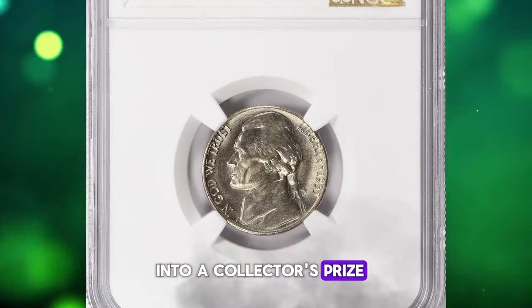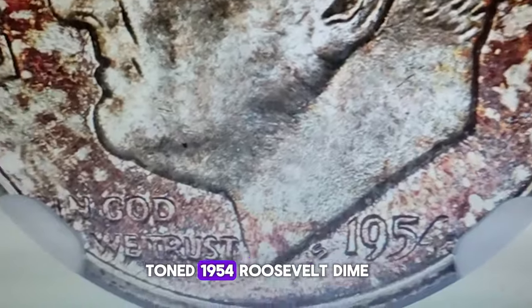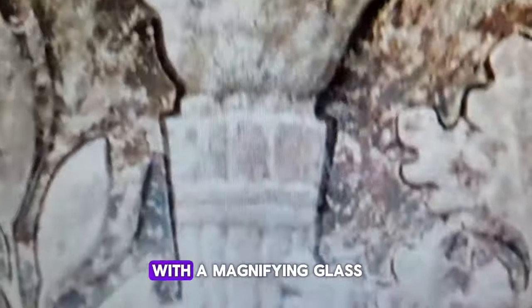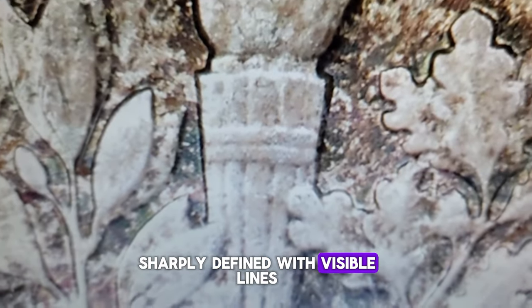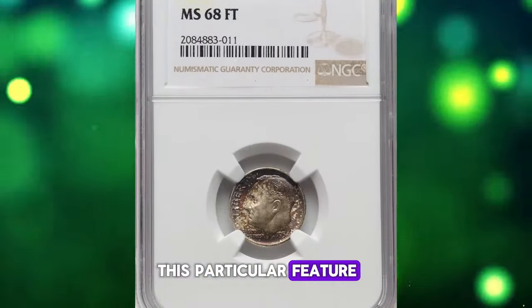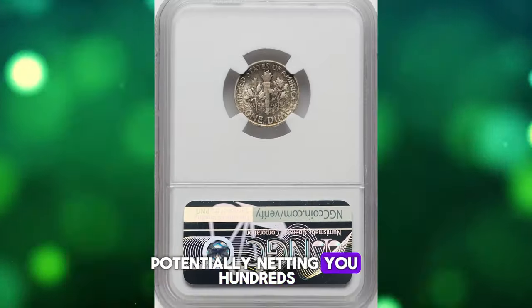a collector's prize. If you possess an uncirculated, toned 1954 Roosevelt dime, take a moment to inspect the lower and upper horizontal bands on the torch with a magnifying glass. If these bands are sharply defined with visible lines, congratulations, you might be holding a rare full-band specimen. This particular feature can significantly increase the value of your dime, potentially netting you hundreds of dollars.